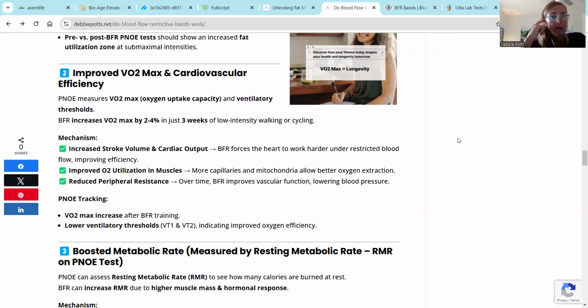If we can measure your VO2 max, we're looking at the VT1, VT2. Blood flow restrictive bands, they say, increase VO2 max by 2 to 4% in 3 weeks of low intensity walking. So freaking amazing. If this actually is going to be something we're going to test, it makes me want to use BFR bands instead of just sitting there on my shelf.